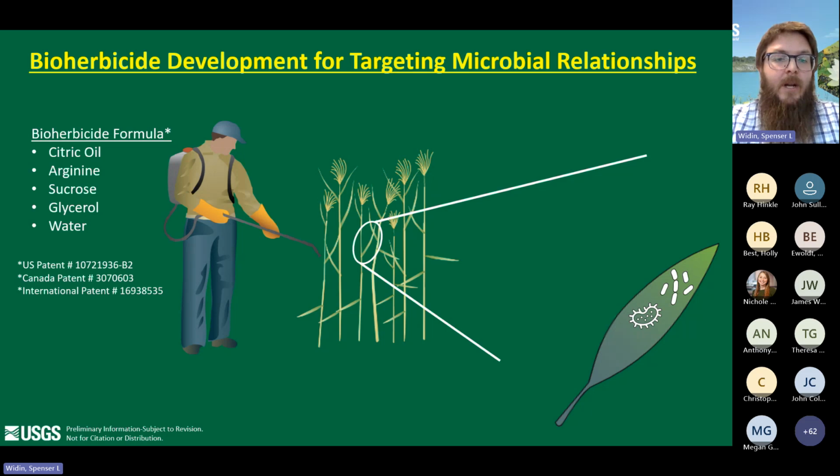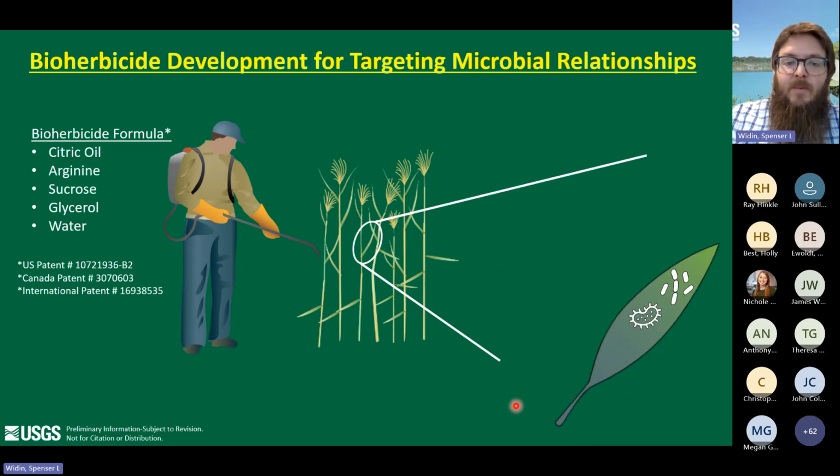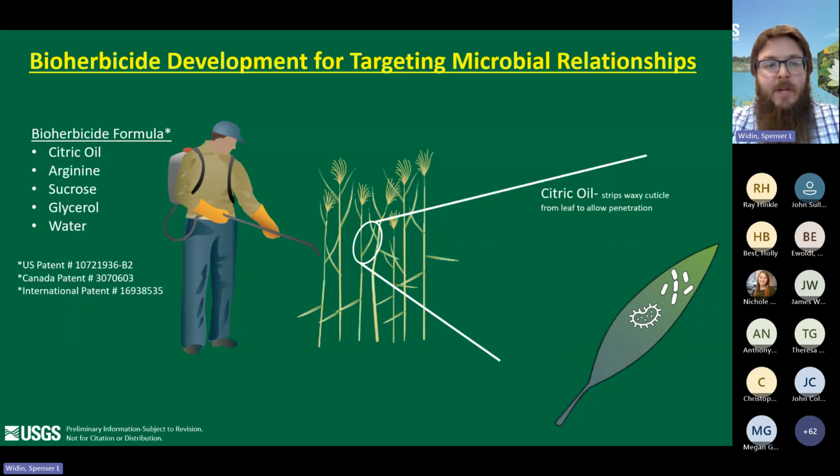We've been working on this for a while, like I said, in greenhouse, laboratory, and now the field. There are patents out there for the US, Canada, as well as international patents for this product. And like I said, this has been tested in the lab and in the field with pretty good success initially, early on. I can take you through here why it is that we include all of these naturally occurring, readily biodegradable, relatively safe for humans components.